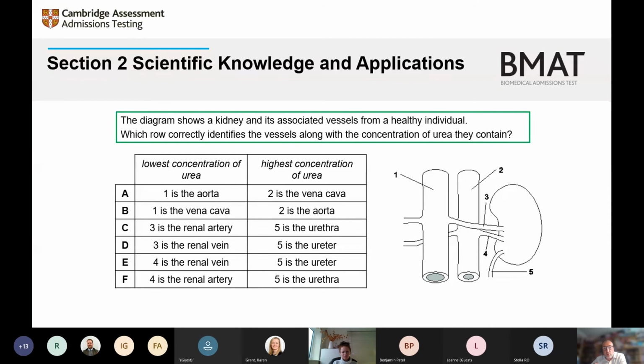I will explain this question. I should probably start by saying I'm not a scientist. I look after sections 1 and 3, but I do understand, I think, how this question works. So I'll have a go at explaining it to you.